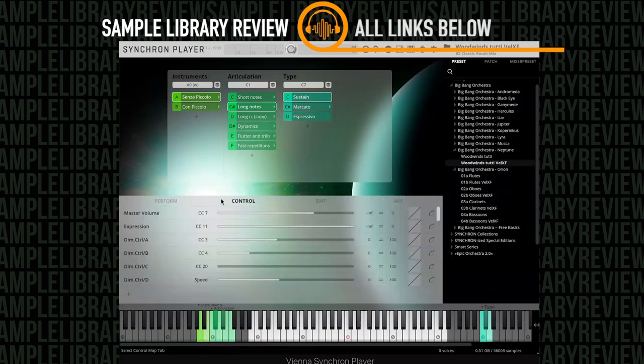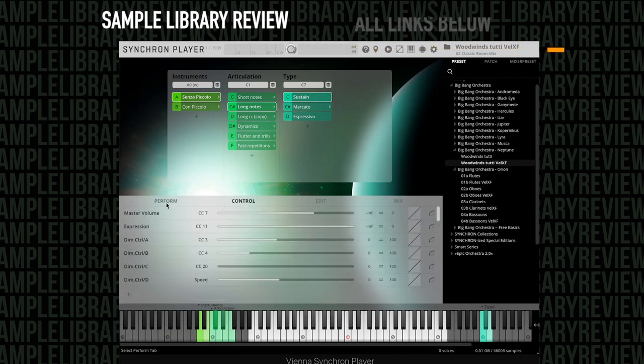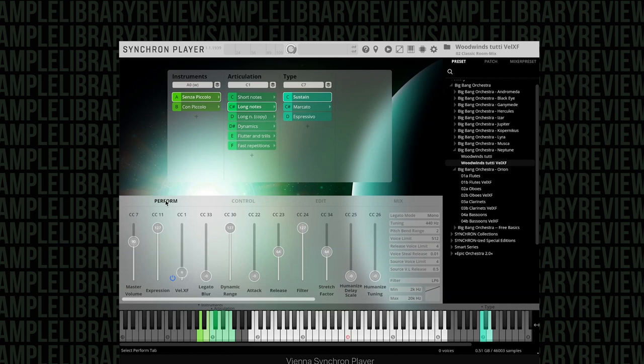Let's see, where is it at? Control, right. There we go. My velocity crossfade for my dynamic layer is right on CC1. Of course, for programming, I'll use a multitude of CCs, including 1 and 11.